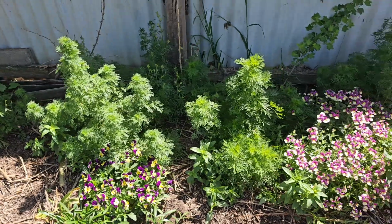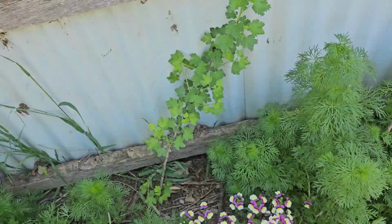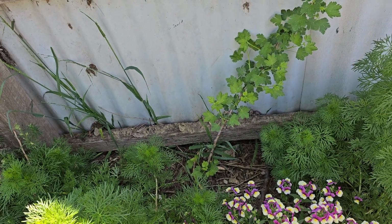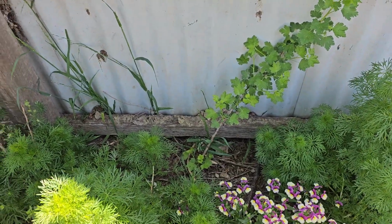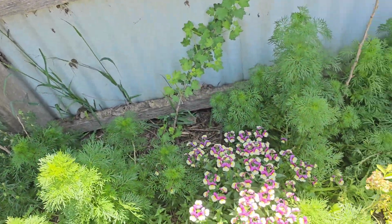I'll shuffle down. What we have at the back here is a cutting from the gooseberry. The gooseberry plant is getting a bit overgrown, so I just cut off a whole bunch of things. I'll just stick it in the ground. If it works, it works. If it doesn't, it doesn't. You can see there are obviously other ones that didn't, but that one did, so that's all right.